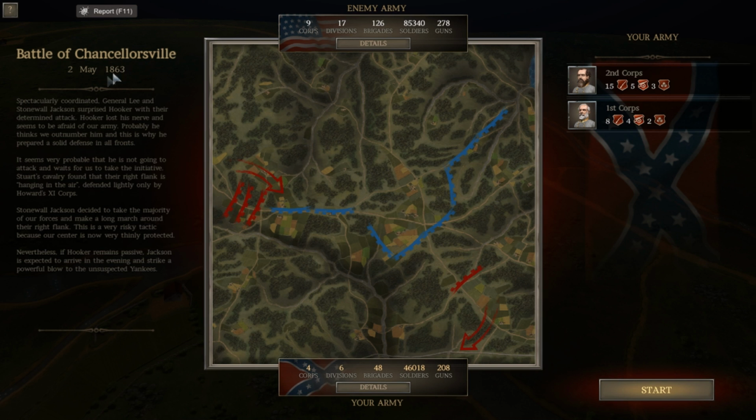Battle of Chancellorsville, May 2nd. Spectacularly coordinated, General Lee and Stonewall Jackson surprised Hooker with their determined attack. Hooker lost his nerve and seems to be afraid of our army. Probably he thinks we outnumber him, and this is why he's prepared a solid defense in all fronts. It seems very probable that he's not going to attack and waits for us to take the initiative. Stuart's cavalry found that the right flank is hanging in the air, defended lightly by only Howard's 11th Corps. Stonewall Jackson decided to take the majority of our forces and make a long march around their flank. And I didn't decide. Robert E. Lee gave him that order. This is a very risky tactic because our center is now very thinly protected. Nevertheless, if Hooker remains passive, Jackson is expected to arrive in the evening and strike a powerful blow to the unsuspecting Yankees.